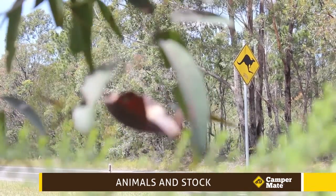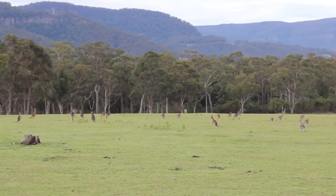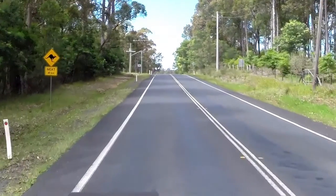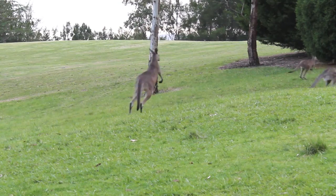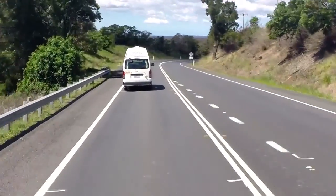There are many animals here living in their natural habitat. At times, they can be a hazard and you need to be careful. If you are put in a dangerous situation where a collision with the animal is inevitable, your first reaction may be to swerve to avoid it. In this instance, it is best to stay on the same line and to slow down.